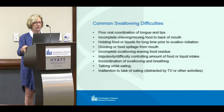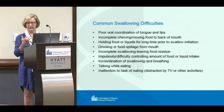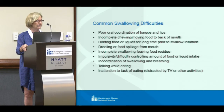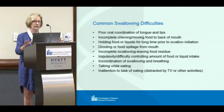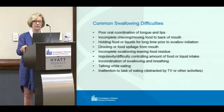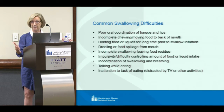There's also poor coordination of swallowing and breathing, because the oral mechanism does three things: we eat with it, we breathe with it, and we talk with it. We can breathe and eat with it, but breathing, talking, and eating all at the same time is very dangerous. And then good old just not paying attention to what you're doing. A lot of people take their swallowing for granted, and then you add some of the cognitive difficulties that you're experiencing, remembering the task you're attending to or needing to attend to, which can cause some problems. So some of these are things that go haywire because of new behaviors, but some of them are just anatomical things not functioning well.